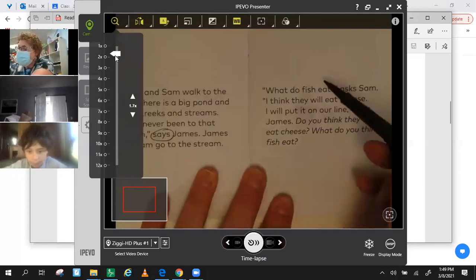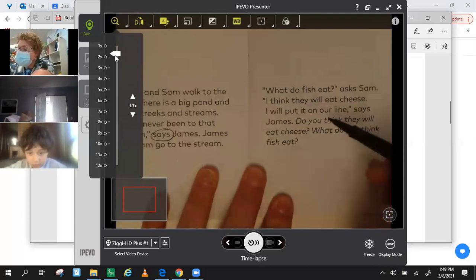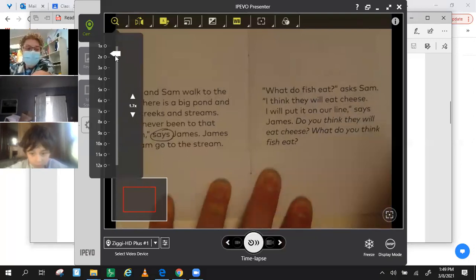What do fish eat, asks Sam. I think they will eat cheese. I will put it on our line, says James. Do you think they will eat cheese? What do you think fish eat? Any AY words on that page? Says. Says again.